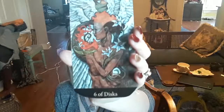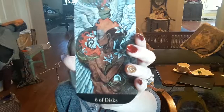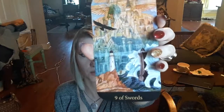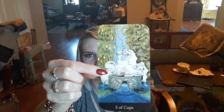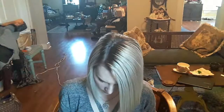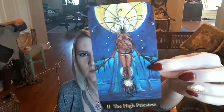And the diversity of people in here is just gorgeous, and I think every deck should have that diversity of artwork and scenes and people, simply because that's how the world is. And tarot is supposed to be the map of the world, your spiritual and your mundane world. And so why should it look any different? And the High Priestess card is gorgeous.